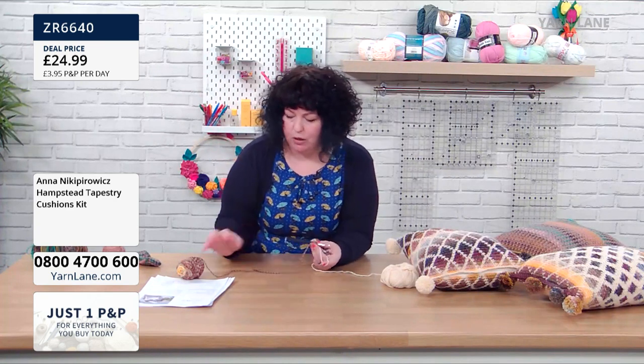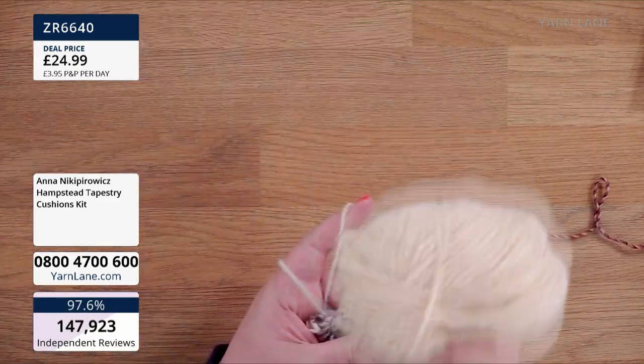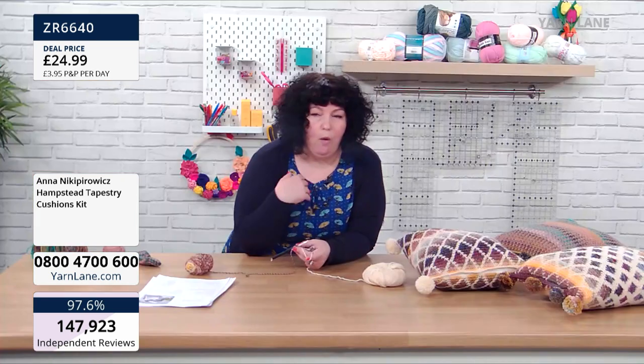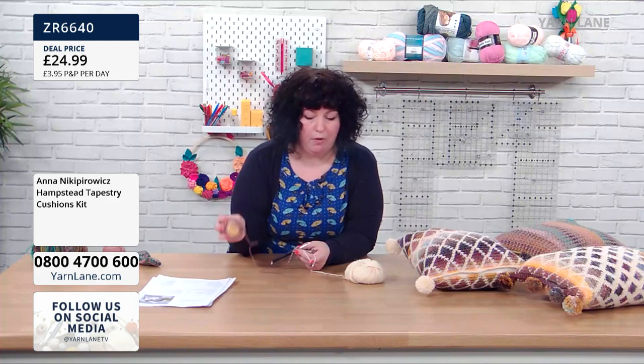So make sure you keep one color to your right and one color to your left. The color that is usually stranded, the one that is not used as much per row, I will keep to my left. And the color that I will use the most per row, I will keep to my right. And I'll tell you why.